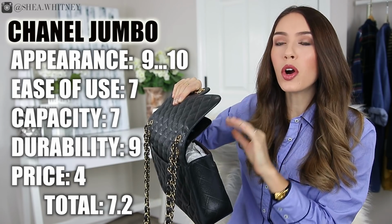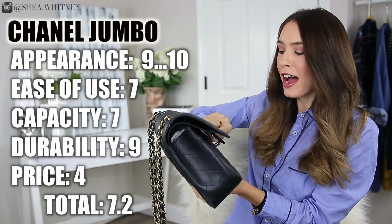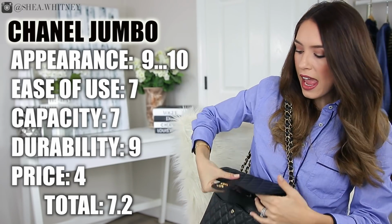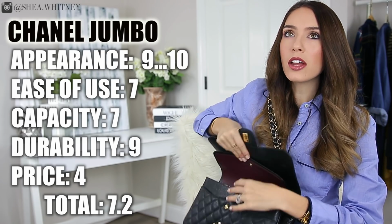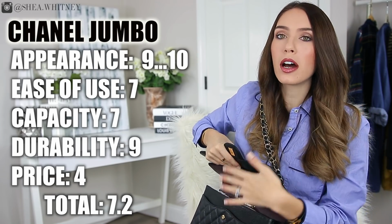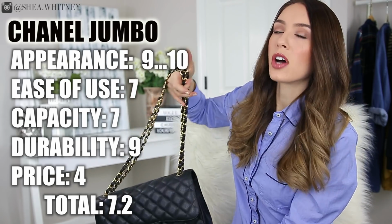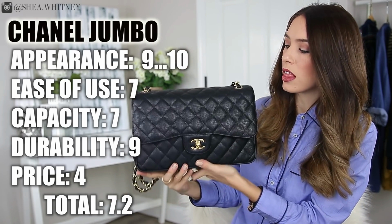But when you are wearing this bag, you're not getting into the bag like this. That's not how you do it. You have it on your shoulder like this, and you just open it like that, and you get into it so easily. From this angle, it's so much easier. You don't even think about the double flap. So that's the key. I did give it a 7 because it's obviously not as easy as some of the other bags, but I still like it a lot.